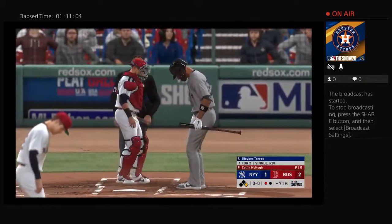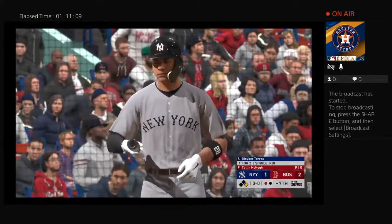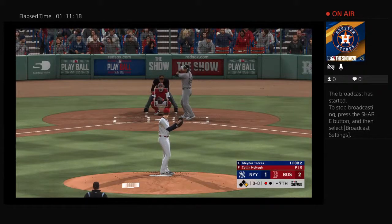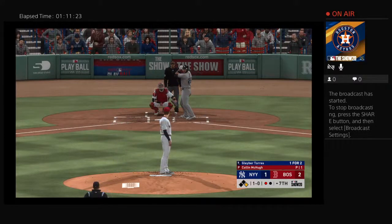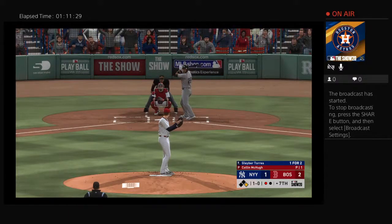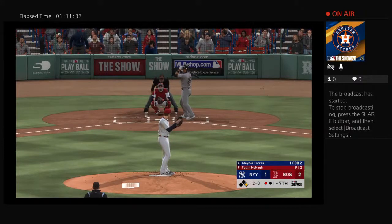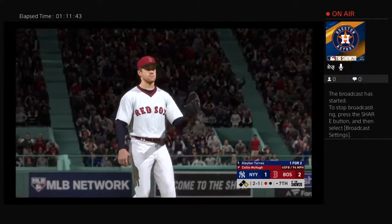Torres will be the first to greet him here as he'll stand in with a runner at first and one away. From the belt, the pitch. A bit high there. A ball and no strikes. Runner at first here, one man out. And that's inside. Looked like the slider, and it's 2-0. Strike taken up in the zone.